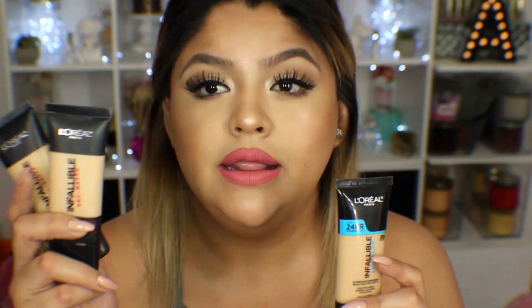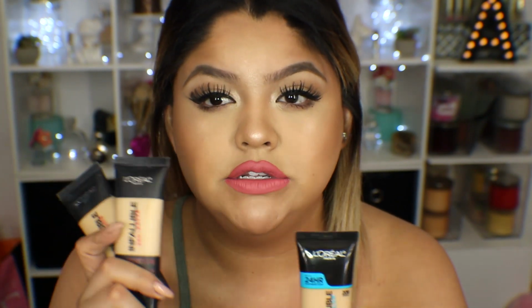This one pulls more neutral, which is like yellow and pink. These pull really yellow on me. I have to put really, really light concealer when I use this one because it's really yellow. I mean, I am more on the yellow side, but not that yellow. And this one is my perfect match. I use color 208 in this, and I use 206 or 205 depending on how I feel that day.